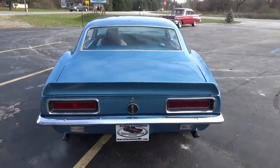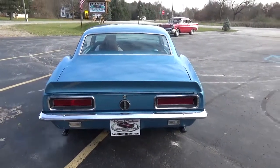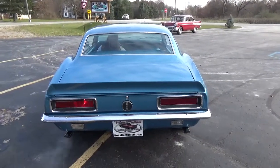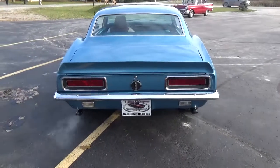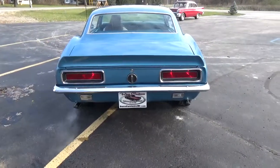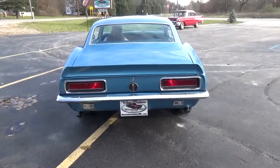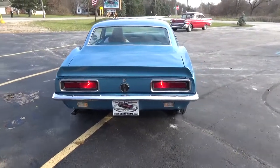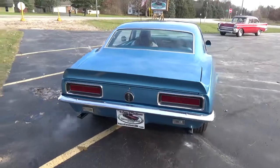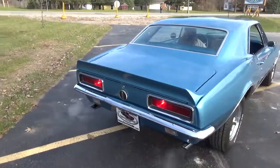Sounds good off the exhaust. Reverse lights, everything on this car works. Very, very nice car, guys.